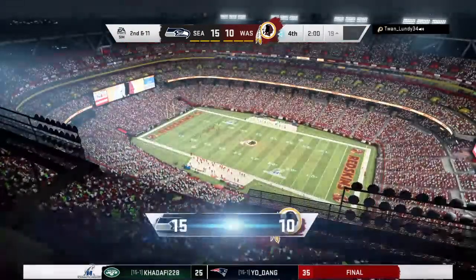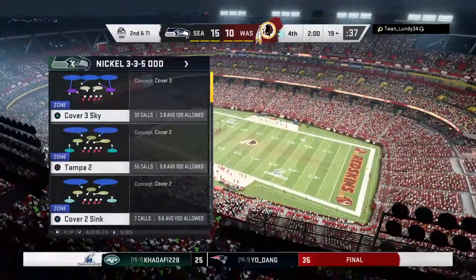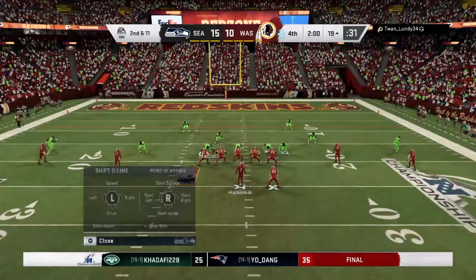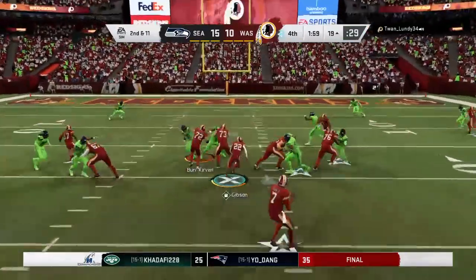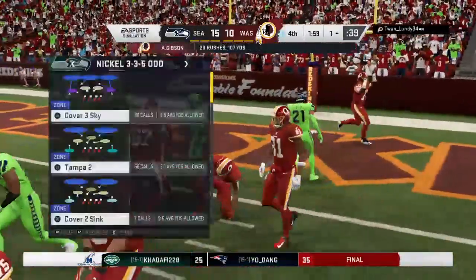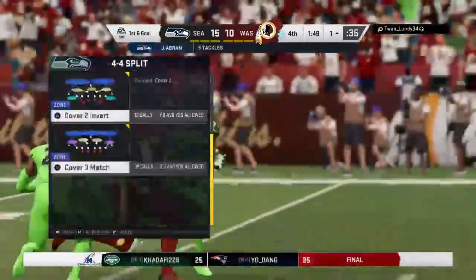Here's 2nd and 11. 4th quarter, down to the final 2 minutes, and we've got a one-score game. So it's Redskin football here as we welcome you back. And let's see what they've come up with offensively after having time to talk it over. And he can't quite get there. Tackled down at the 1. That good for 19 on a first down.